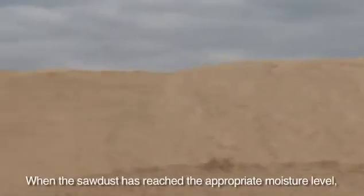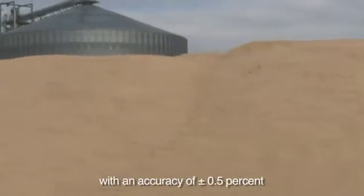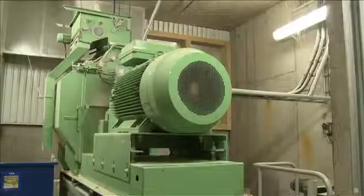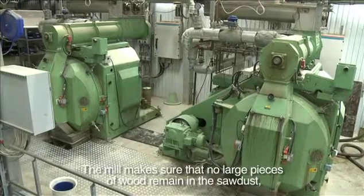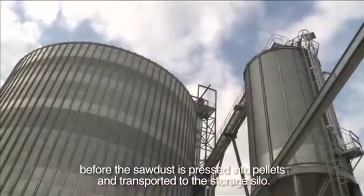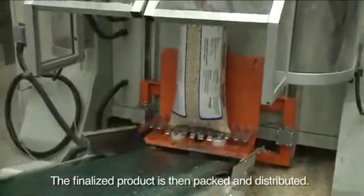When the sawdust has reached the appropriate moisture level, with an accuracy of ± 0.5%, it is transported into the pellet production area. The mill makes sure that no large pieces of wood remain in the sawdust before the sawdust is pressed into pellets and transported to the storage silo. The finalized product is then packed and distributed.